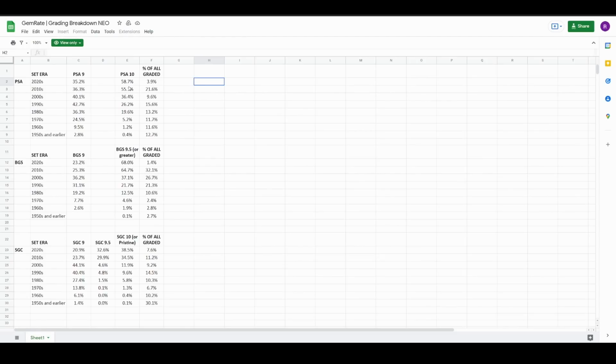You're getting Mint Plus at about the same. You could argue that maybe actually BGS is the easiest, as crazy as that sounds, to get a gem mint, because of the fact that they have the subgrades. The subgrades allow them to play, I don't want to say fast and loose, but it just allows them a wider range of a 9.5. It all comes down to, the companies are all grading the same, essentially, is my take on this.